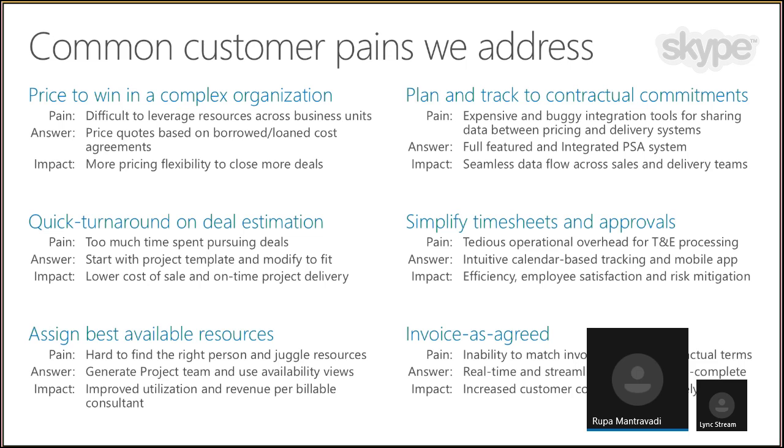Some of the common customer pains we address, being an end-to-end solution, is that we have our pricing and quoting system in the same flow as our project management systems. So prices are always the latest and greatest. We also have our deal estimation concepts hooked into project management and pricing concepts. We have an excellent, very intuitive resource management system where you can see what each resource is doing at any given point in time on a nice, intuitive graphical interface. And not only that, you can very graphically staff people, the right people with the right skill set, on projects.